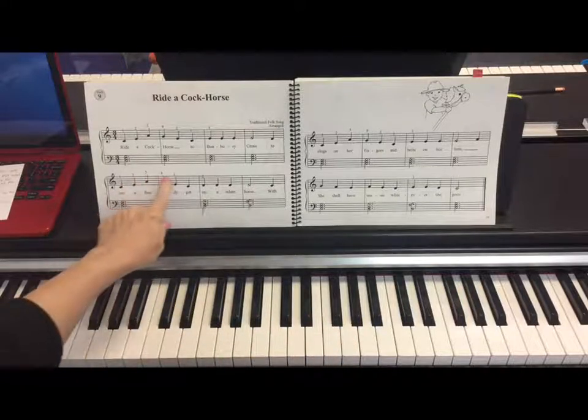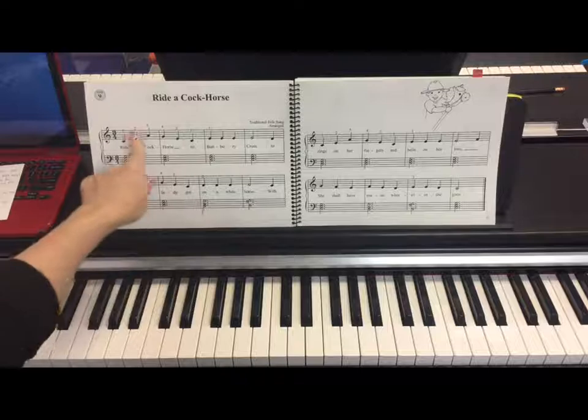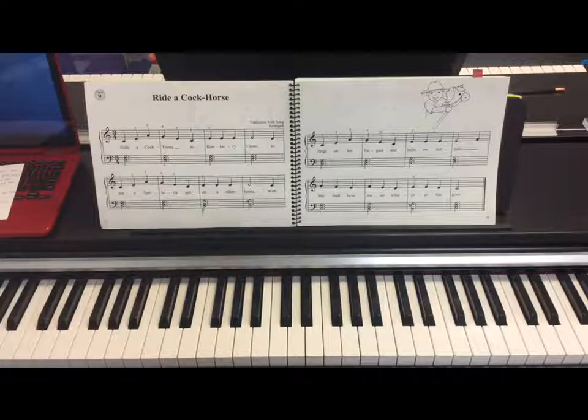And a reminder, the fingering is written up here, so watch the finger numbers. We only will put in finger numbers when we really need to change our hand position.